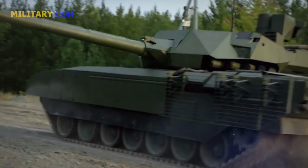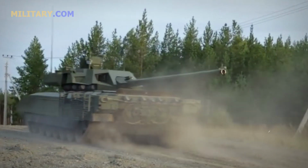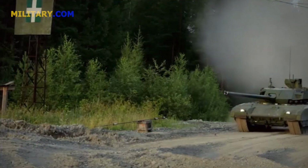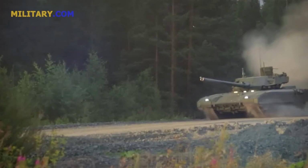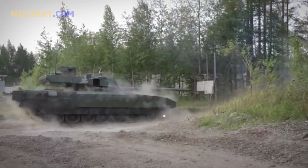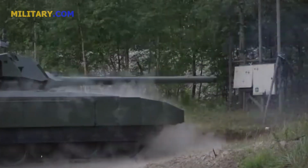It also has a remotely operated 7.62mm machine gun and a 12.7mm heavy machine gun. The tank has an advanced fire control system that uses a combination of thermal and digital imaging to provide accurate targeting.